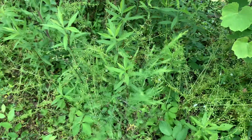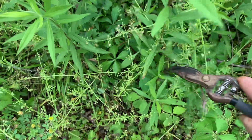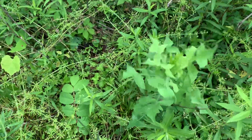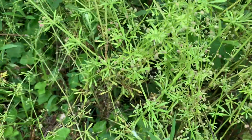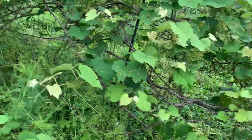Here's another asparagus. A smaller asparagus. This is more wild lettuce. We've got a wild grapevine here. I've been cutting it off the fence, so now it's growing this direction. Very natural reaction.